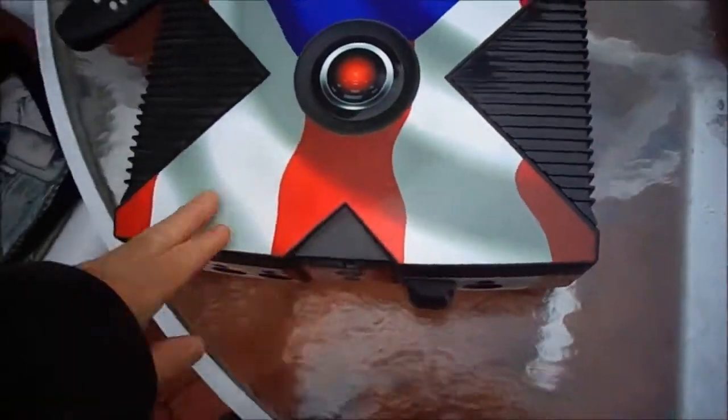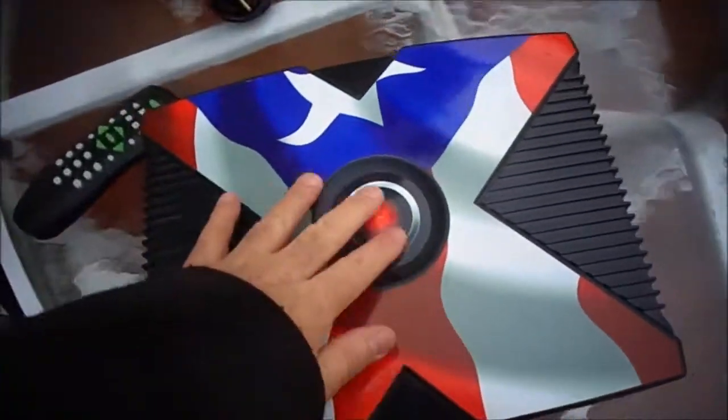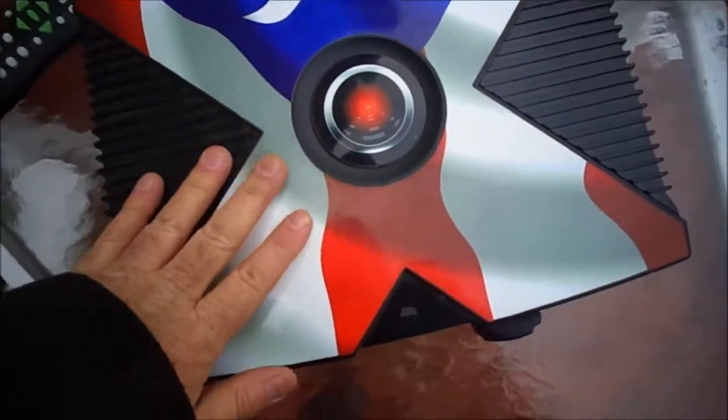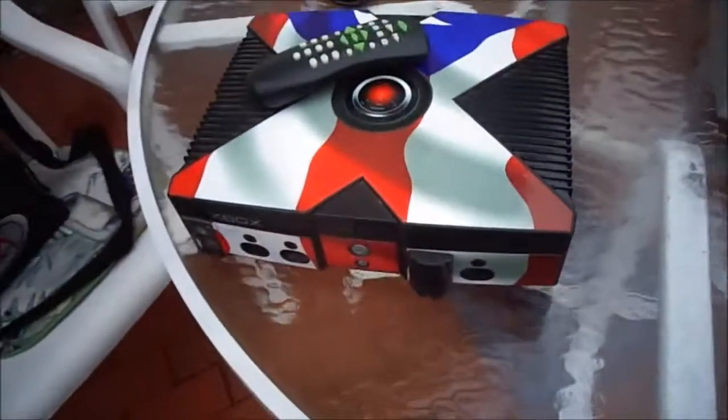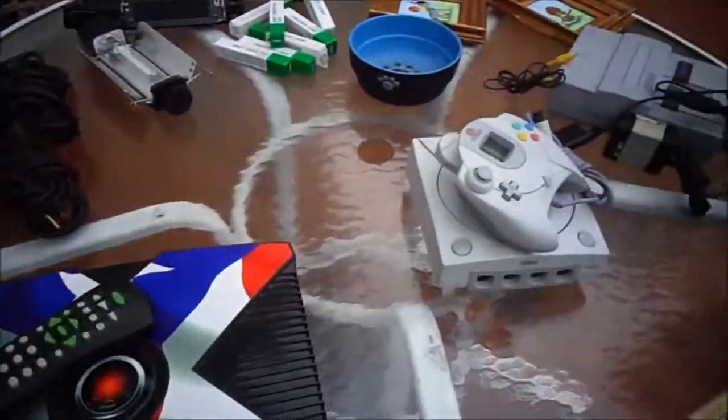And I'm not really sure what this is supposed to be on here. Is this like a flag or whatever? Must be some kind of sticker or something. I've never seen this one before, but that's it. That's everything I got today.